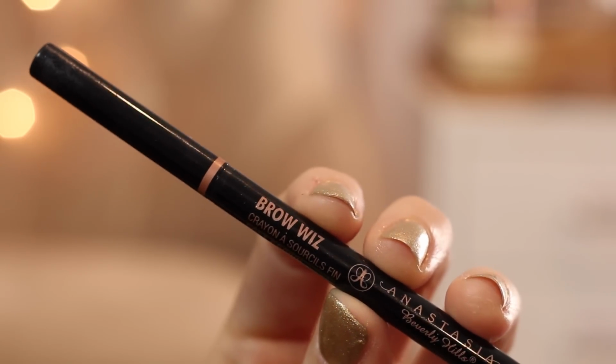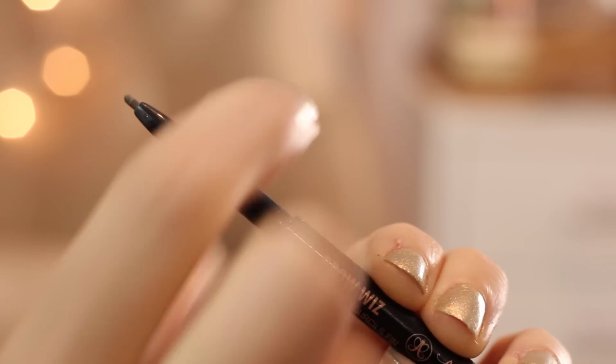So for my brows, I'm going to be using the Brow Wiz by Anastasia, and it's in soft brown. I also have the brow definer, which is the bigger one, the more triangular shape, but I find it makes my brows just a little too harsh, so I've gone back to my Brow Wiz, and also the brush broke off of this one, I don't know. So I just comb through my brows first, and then I use the Brow Wiz and fill them in.